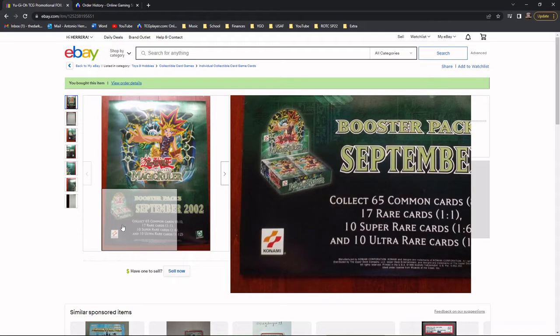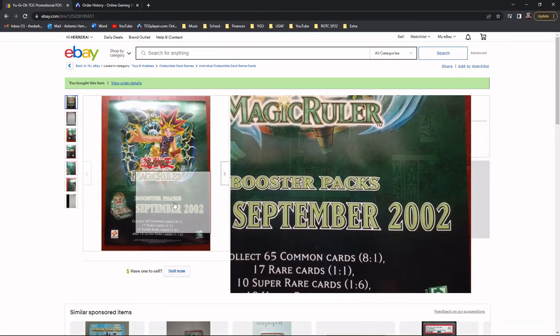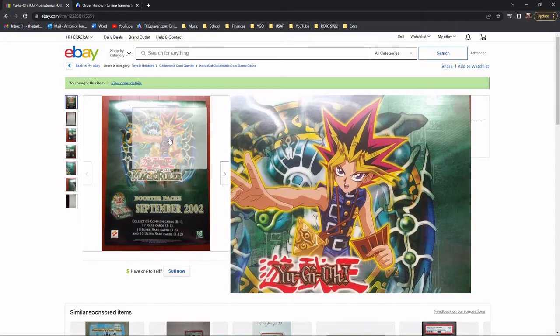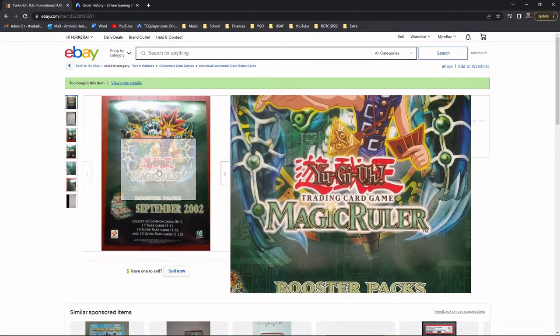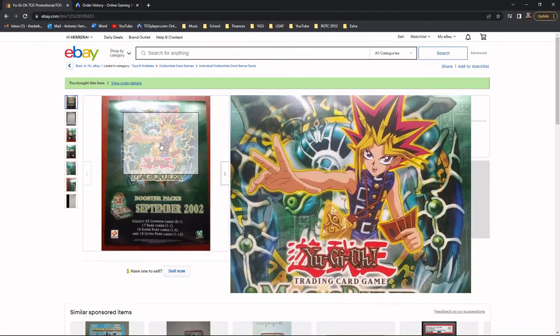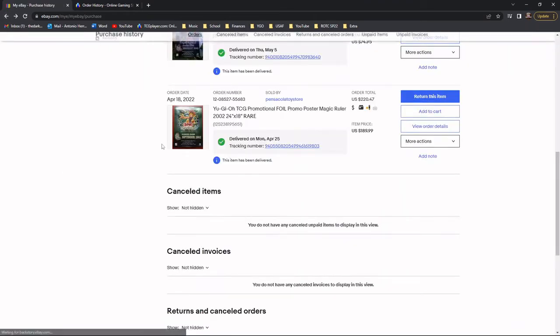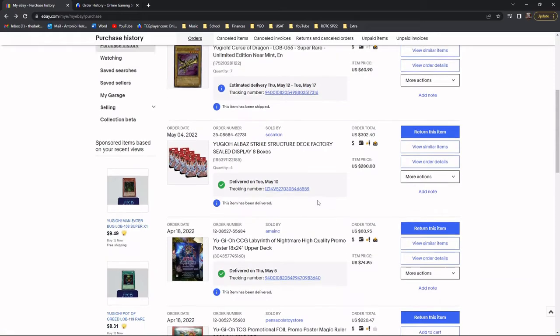So it's got that nice old Konami logo, Upper Deck Entertainment, the ratio, September 2002 release date, the actual picture of the booster box itself, the big boss Yami Yugi himself, and then Magic Ruler, of course, very original Generation 1, not Spell Ruler, awesome magic stamped, and then it's got Relinquished in the background, which is really cool. So that was going to be it for this month, at least so far as the eBay platform.